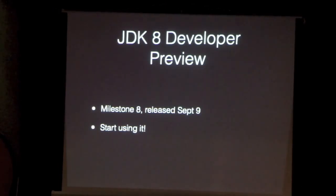And it looks pretty stable. I've installed it personally on my work computer, and I've been developing against it, and no problems. I can't tell the difference. I haven't tried using lambdas or anything like that in my code, but just using it as the baseline JVM has been totally fine for me.